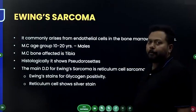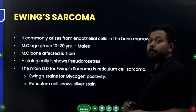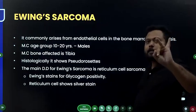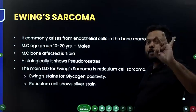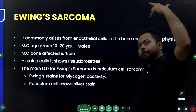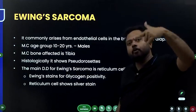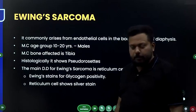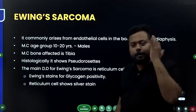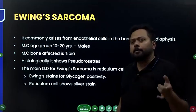Moving on to the next important tumor, Ewing sarcoma. Ewing sarcoma arises from diaphysis. Osteogenic sarcoma arises from metaphysis. Giant cell tumor arises from epiphysis. And I told you in the main recording, Ewing sarcoma is a tumor that arises from the bone marrow cells. Then you may be wondering, multiple myeloma is also a tumor which arises from bone marrow cells. Then what is the difference?